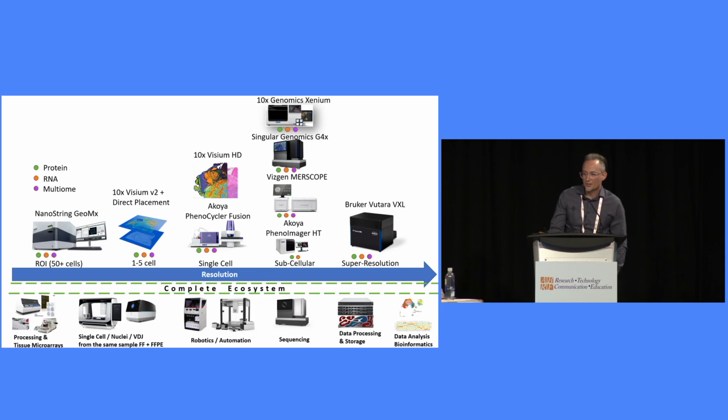Okay, so this is roughly our ecosystem. We try to support our community across the resolution axis. I'll just briefly mention the assays. Technologies change so quickly, so it's not so specific for today. GeoMx from Bruker, Visium, we do direct placement, version 2, HD, protein side, PhenoImager HT, and PhenoCycler-Fusion from Akoya, and imaging-based spatial transcriptomics.